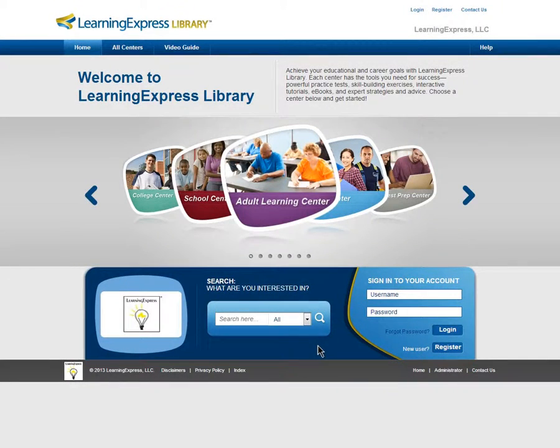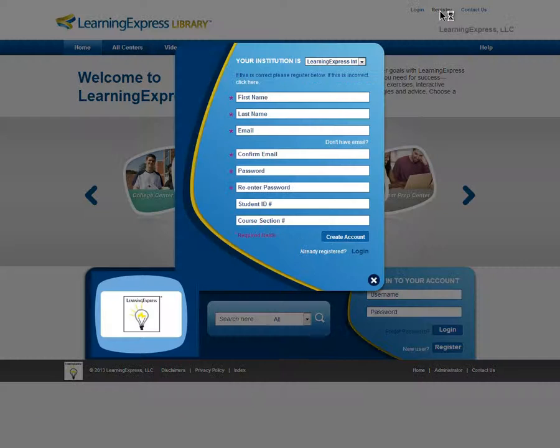You don't have to register or log in to explore the pages of Learning Express Library or search for products. However, when you want to take a test or use a tutorial or ebook, you must register if this is your first visit. Registering as a new user is easy. Click Register in the login box here or use the Register link at the top of the page. If you are registering from your library's pages, check that the name of your institution is correct in the dropdown, then fill in the remaining fields.